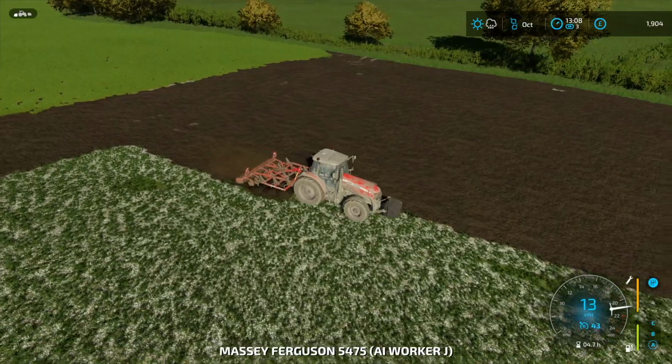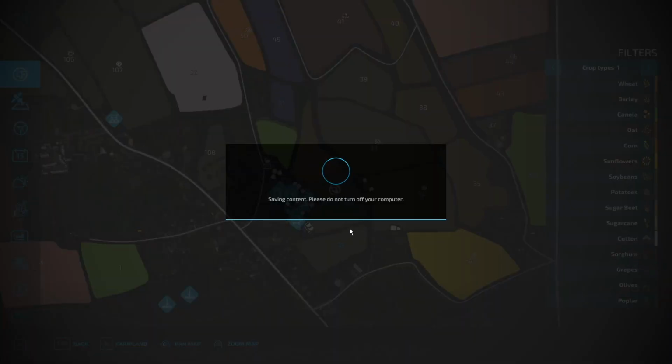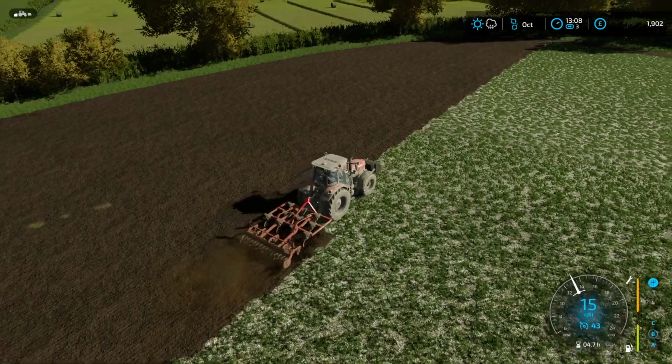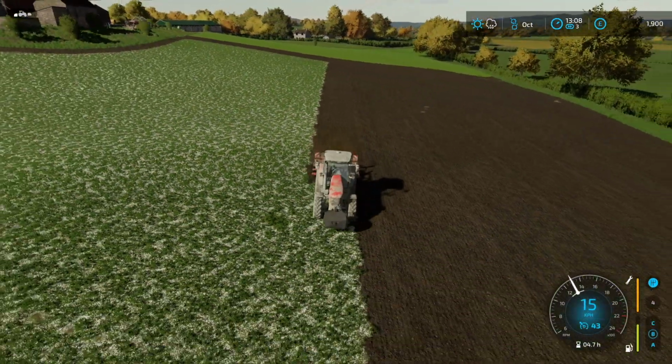It's doing alright. A few missed bits here and there. Let's have a look at the actual land area. Can't see them there, but we will go and clean those up. This is definitely taking some time. I'm glad. Cultivating it just does take time, right?